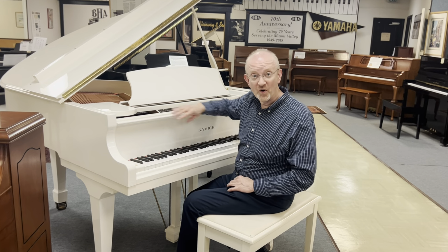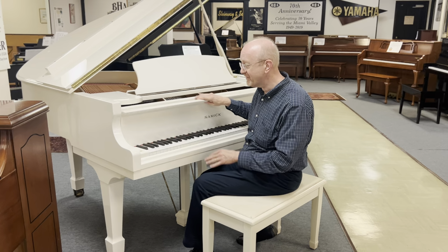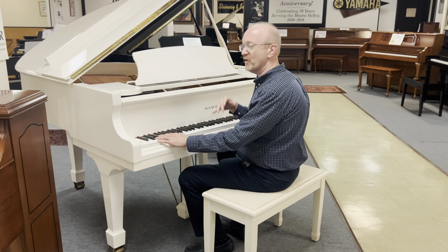Hi there, this is Greg Nord, and I'm sitting here at the beautiful Samick grand piano. This is a 5-foot grand piano in a beautiful polished white cabinet with the matching bench here. These Samick pianos are really amazing.